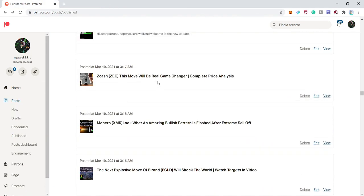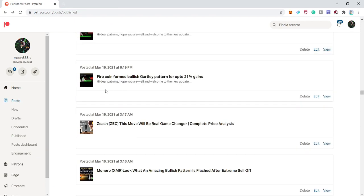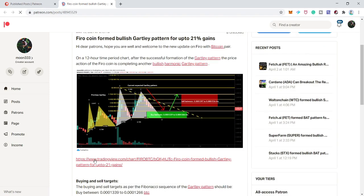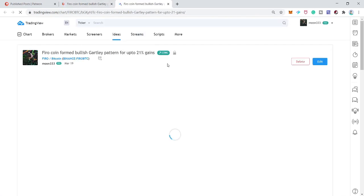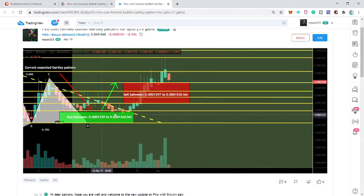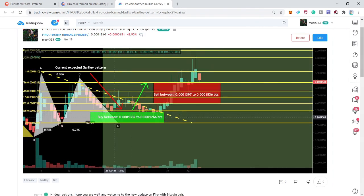The next one, this is the chart, the FIRO coin. And this is the link for the chart. It was another bullish Gartley pattern on the 12-hour time frame. Here we can see that the price action completed this final leg and moved to the upside. So now we have 33 successful trades with 2 unsuccessful trades.